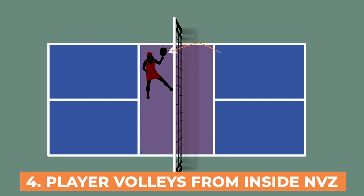Players may step into the non-volley zone and hit the ball, but only if they let it bounce first. Players can also reach in and hit the ball into the air while standing behind the non-volley zone. Hitting the ball into the non-volley zone off of a bounce is called a dink. The dink is one of the most important shots in pickleball, and often the first one that beginners learn.